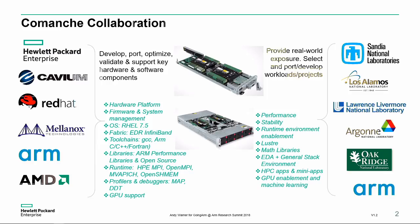So, our goal, as you can see here, was to provide a hardware platform and to get the same players in the room. We got Cavium, Red Hat, Mellanox, ARM, and to some extent AMD, in the room all together to deliver a platform.